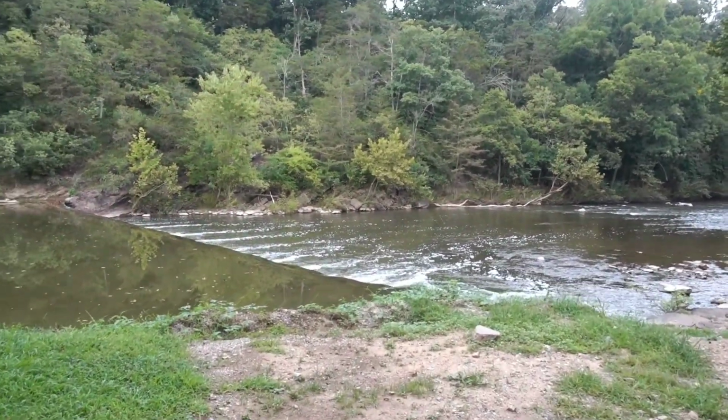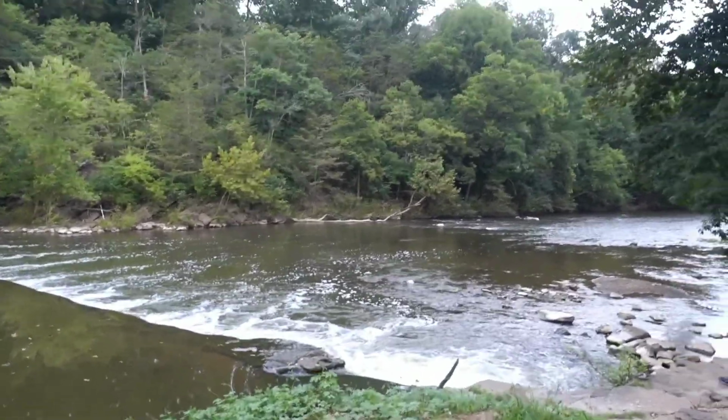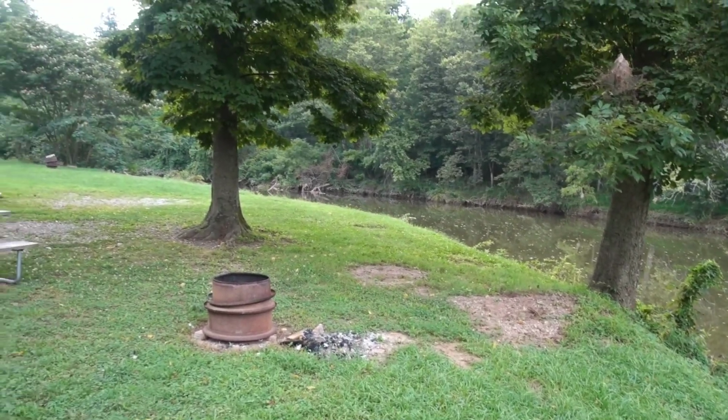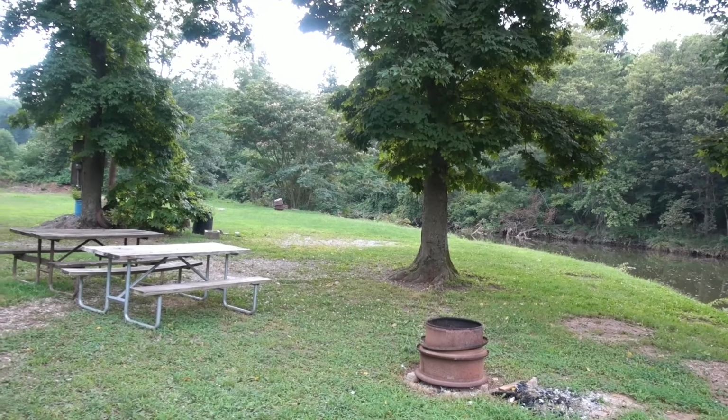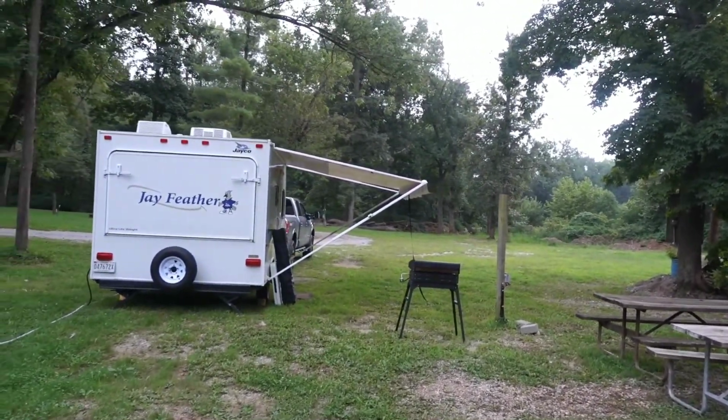It's actually very pretty here. The campground has seen better days. It's old, but it's got full hookups. Our camper.